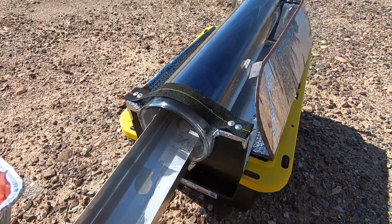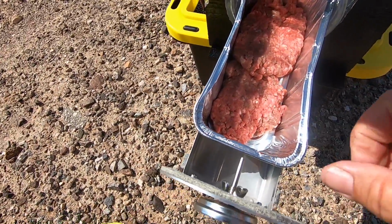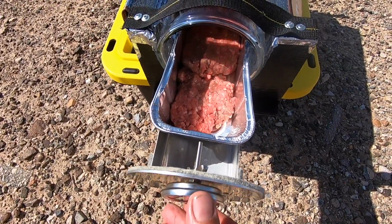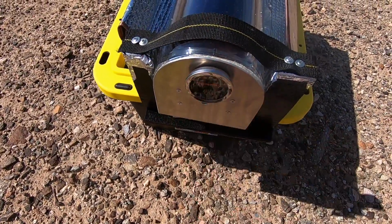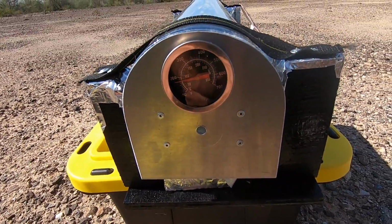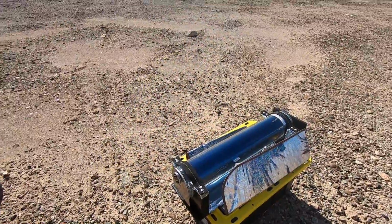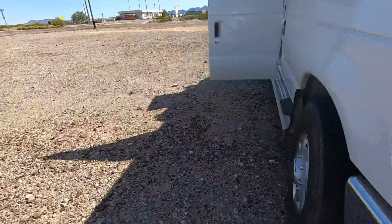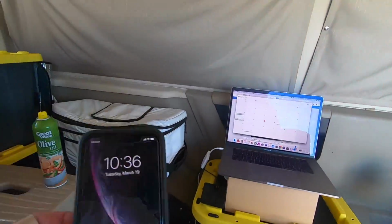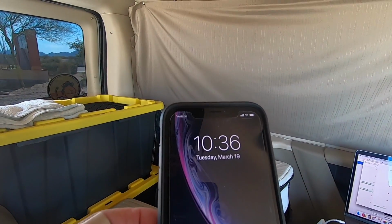Right, burgers going in. I forgot to get the time. We'll go in the van and get the time real quick. Okay, start cooking. Start time 10:36. I'm guessing an hour. We'll see how it works out.